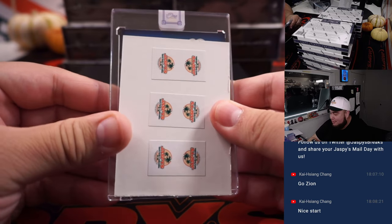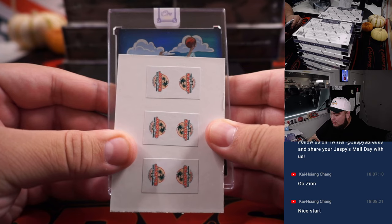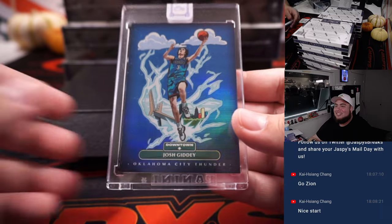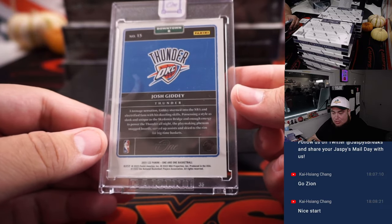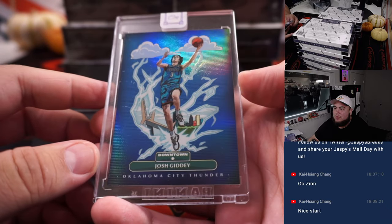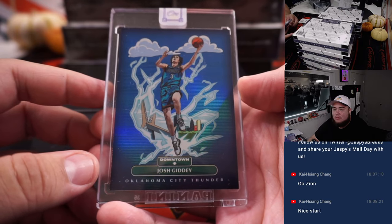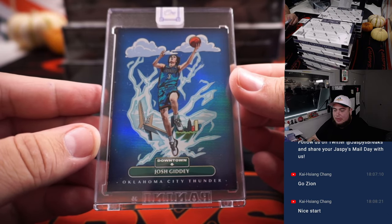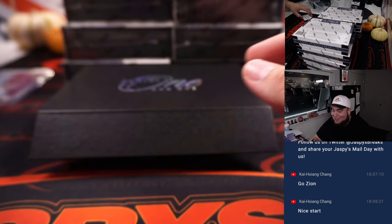Wow, we got a downtown already. Are the downtowns all for pace? I think, wow. Why do I always pull Josh Giddey's, dude? I swear to God. Josh Giddey downtown. I think they are one per case. Oklahoma City Thunder going to Sean Matic. Beautiful. Thunder up. So that one's going straight up to Sean Matic, who bought the Thunder. That's a monster card right there.